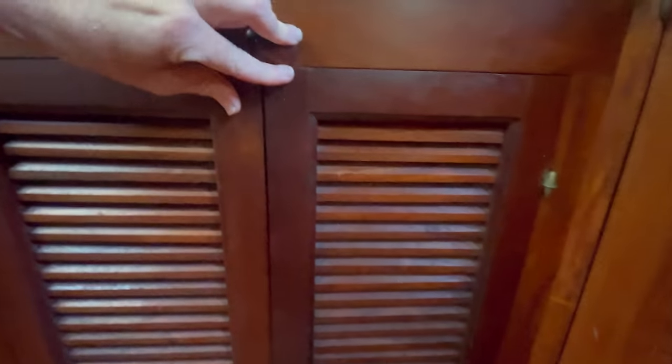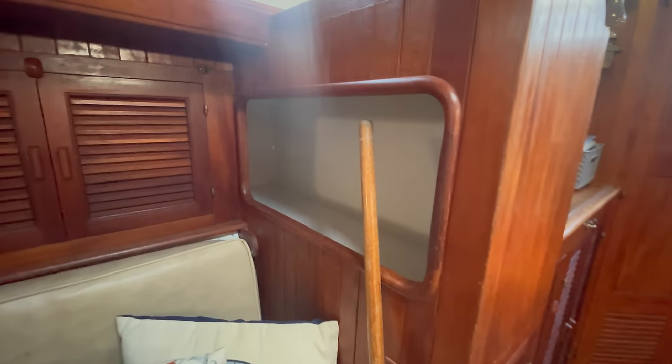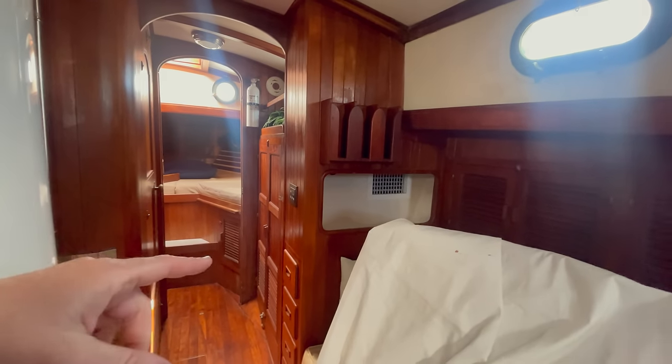But then we'd have to run the ductwork. And I'm thinking that ductwork can be run through here and put through a vent here, because they've already installed a vent there. So we could essentially do the same thing right there, I think. And then Hal said, well, how are we going to get air all the way in the V-berth, because that's kind of a long way.